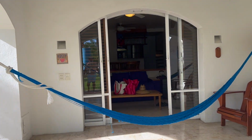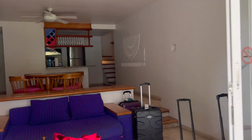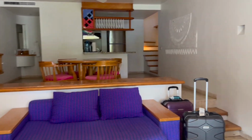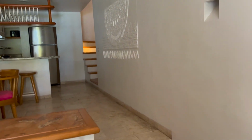Here's our 1-bedroom. Sorry we didn't get any photos of the studio, but we were sick when we got here, and by the time we got to feeling well enough where we wanted to take a video, our room was trash. So you'll just have to have a look at this one. So I'm liking it so far.